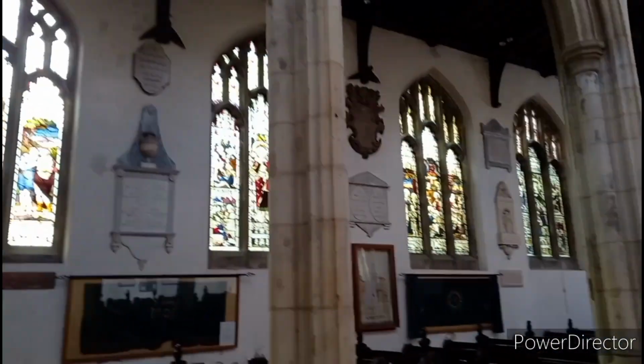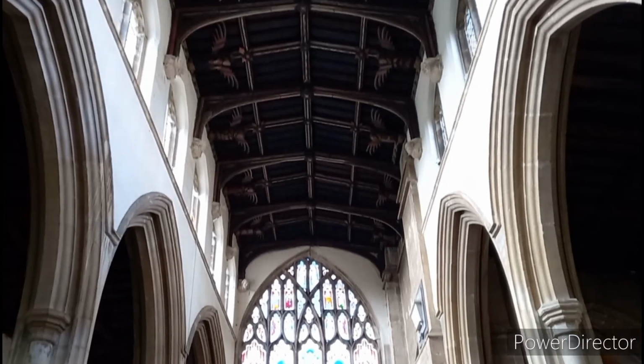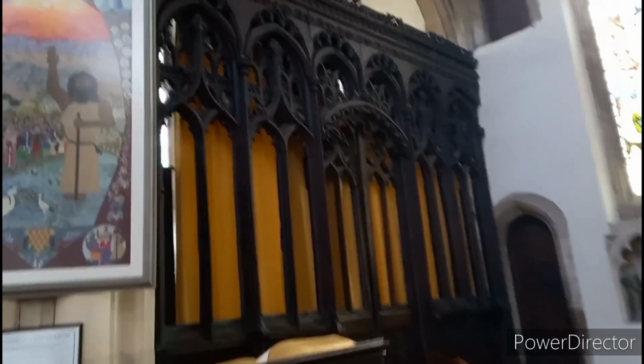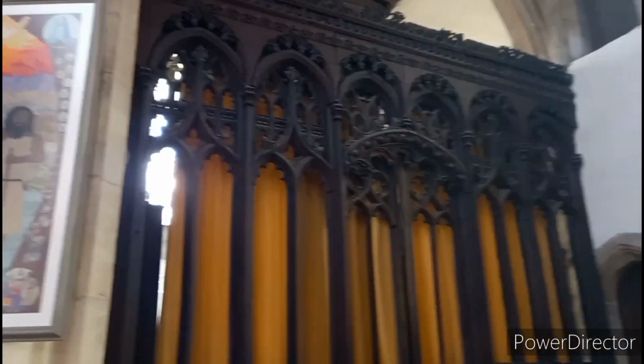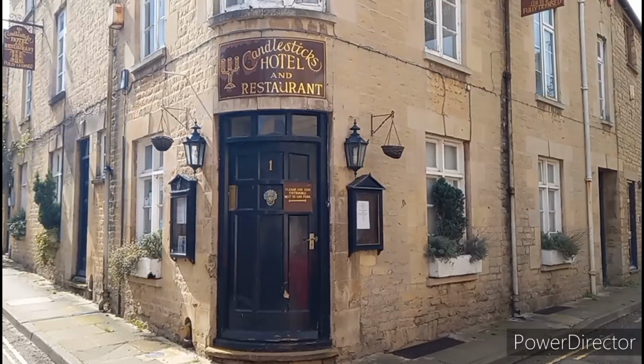Anyway, we are not going to get round all of Stamford because it is vast. I will be coming back here and probably spending a night here at some point. Not in this church specifically, but yes, it is an absolutely stunning town. We've still got another big hill to go up, and we'll find out what's up there. But this church is quite cosy and nice, and the stained glass windows are stunning.